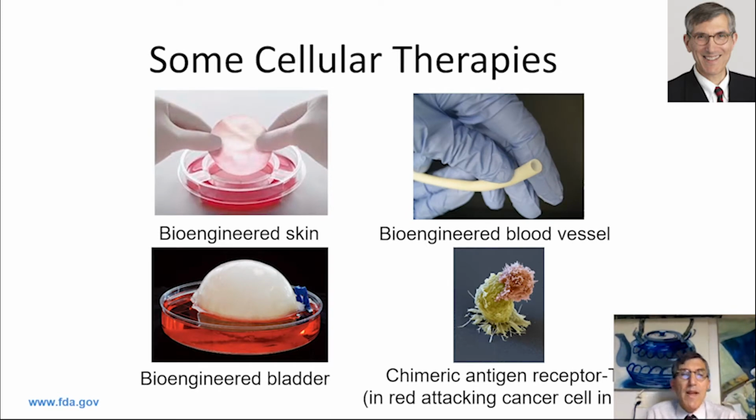And just to back up, cellular therapies today are quite a diverse array of products, and they range from relatively simpler products, some even simpler than the ones shown here, such as just simple skin grafts and the like, to stem cells, to things like bioengineered skin, bioengineered blood vessels. We now have organs, simple organs like bioengineered bladders that are being studied. And we have some very complex cellular therapies, genetically modified cells such as the chimeric antigen receptor T cells.